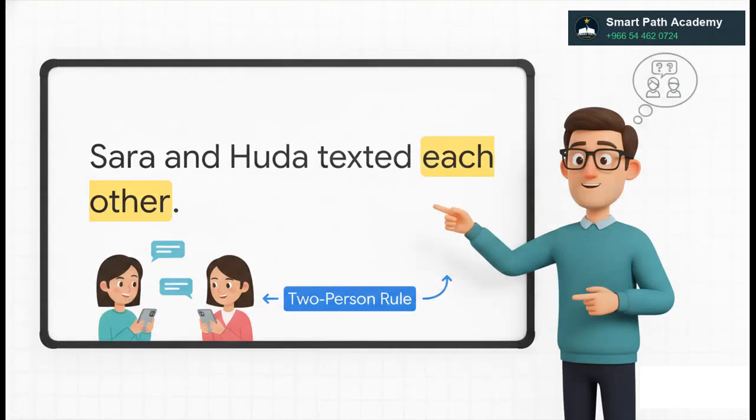Moving on to section 2, two people versus groups. Now, here is where the magic happens. The absolute key is just counting the people involved. When there are exactly two people doing the action, we use each other. For example, if Sarah and Huda are texting, it's just Sarah and just Huda, passing those messages back and forth. Because it's a closed loop of exactly two people, each other fits perfectly.